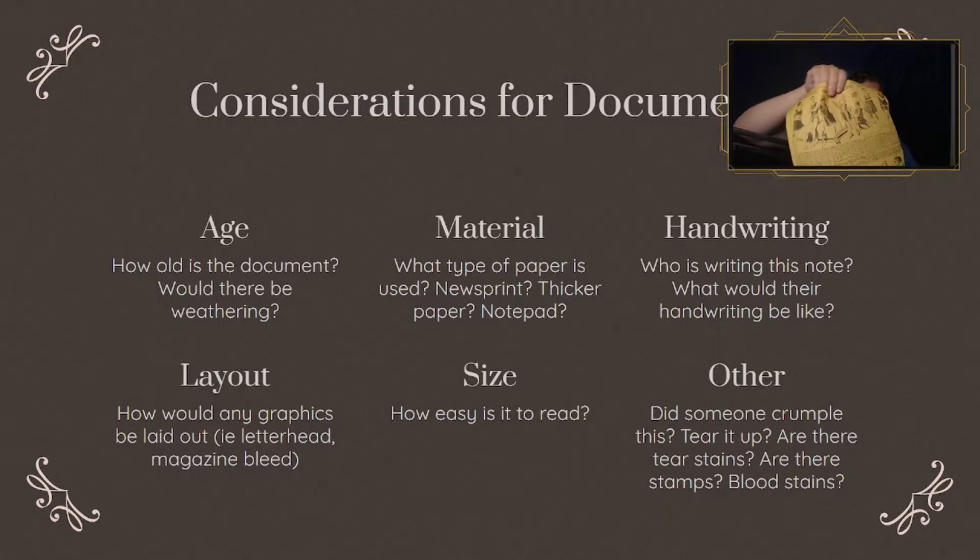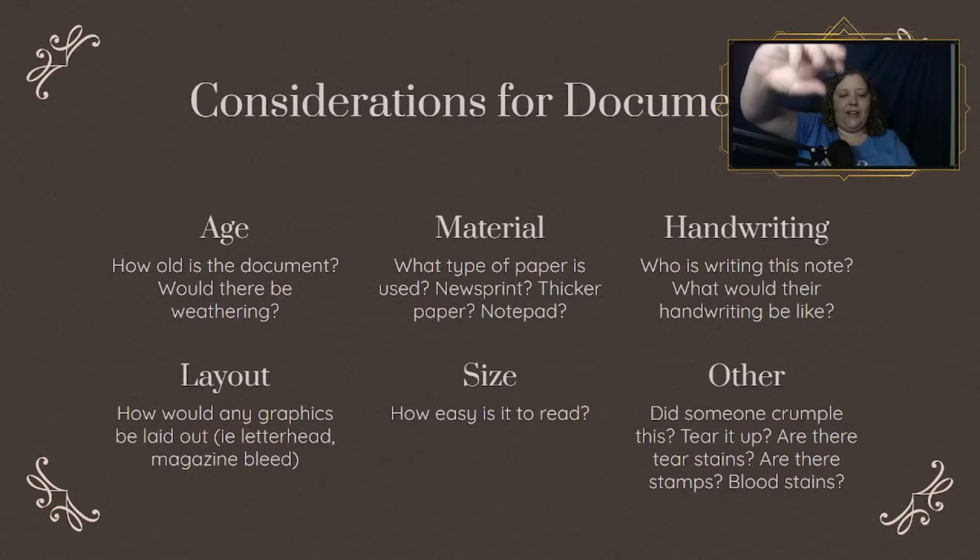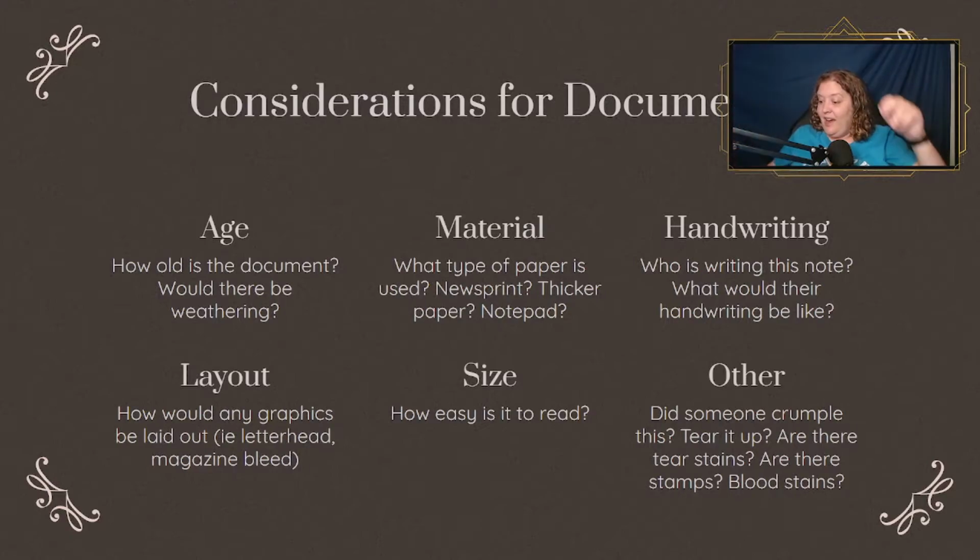But this one here, for example, is a catalog printout, and just the detail that there's printing on both sides of it is really nice. It makes me feel like it's just that much more real. At the same time, make sure that people can read your documents, that the important information on there is going to be legible and large enough that people can read it. This is a trap that people fall into. If the amount of immersion somebody feels is lower than the frustration that they're feeling, then it's not worth it.